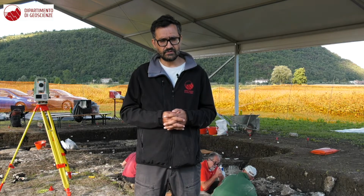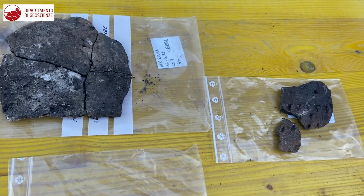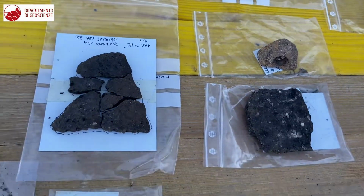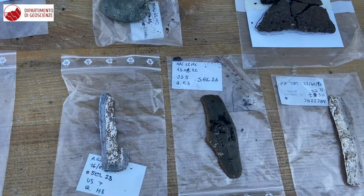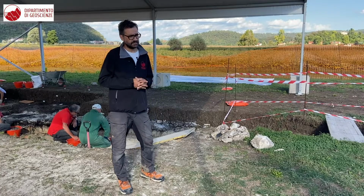This excavation also allowed us to find very interesting archaeological materials such as pottery and flint objects, and also greenstone hatchets. And basically it's part of the GEODAP project.